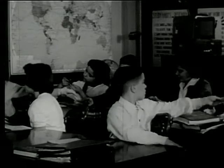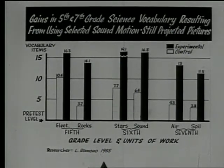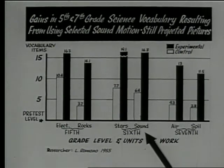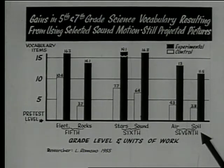Romano found his answer. Greater vocabulary gains were earned by film and picture using groups. 5th grade, up to 300% greater vocabulary. 6th grade, more than twice the vocabulary learned by control groups. 7th grade, up to 200% greater vocabulary gains than by non-film picture groups.